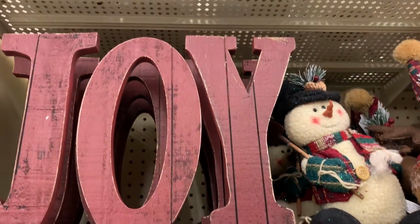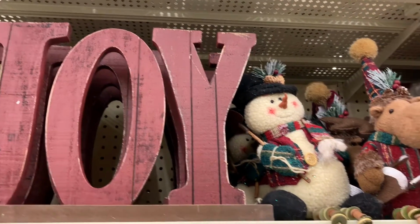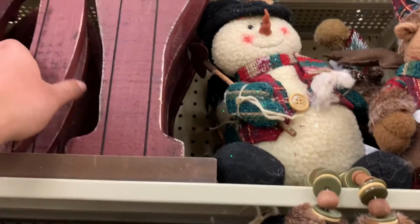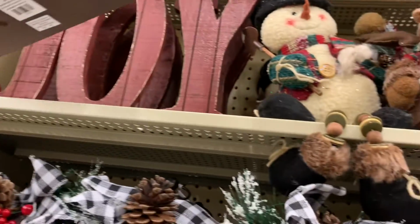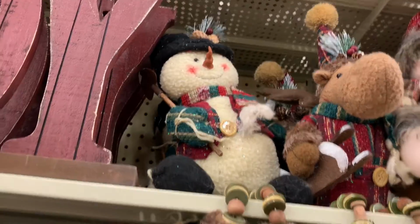Now here at this end of the aisle, they had the joy sign. The Noel sign was on the other side, and they are $19.99. This is such a good price because these signs are actually pretty big.